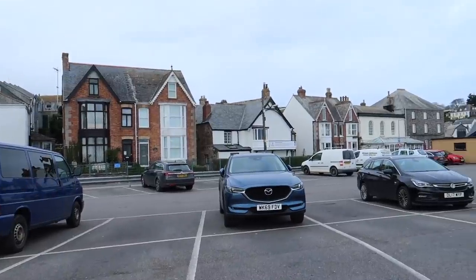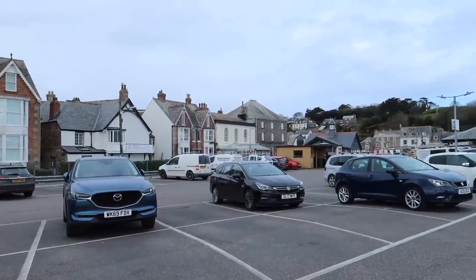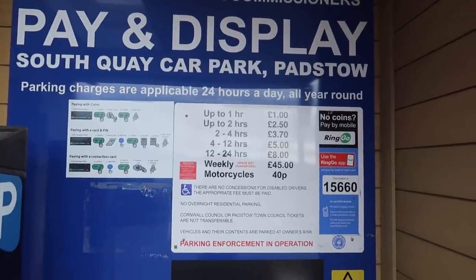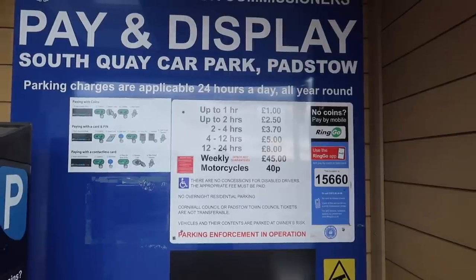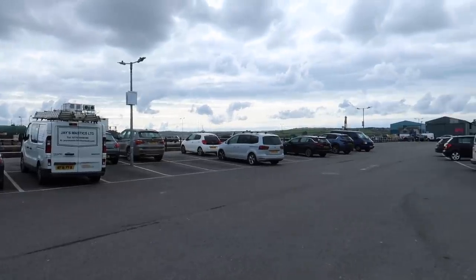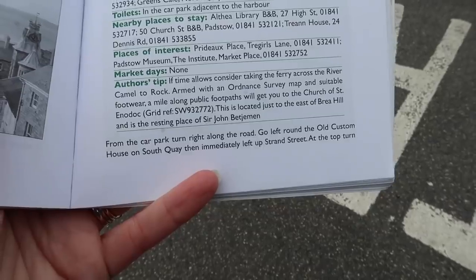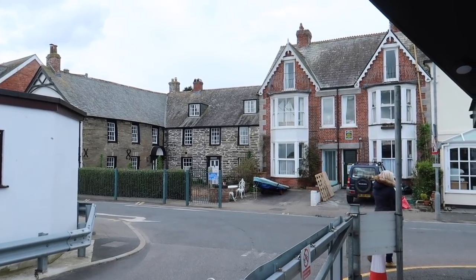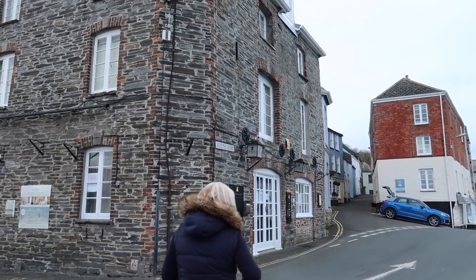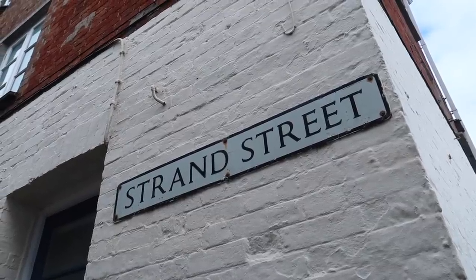The book that we're using today suggests that you park here, this is South Quay car park. Currently, as of April 2021, if you're parking your car here, 2 to 4 hours, £3.70. This one is busy, but there are plenty of other car parks here in Padstow. Our first instruction is from the car park, turn right along the road. Go left around Old Quay House and on South Quay, immediately left up Strand Street.